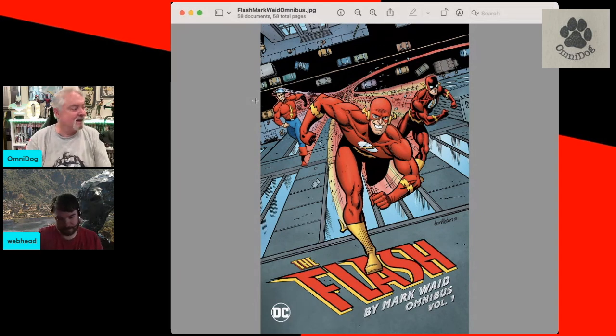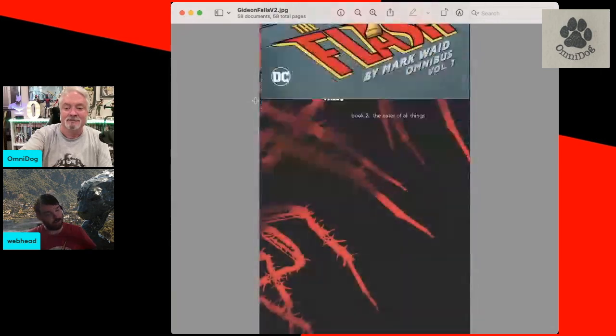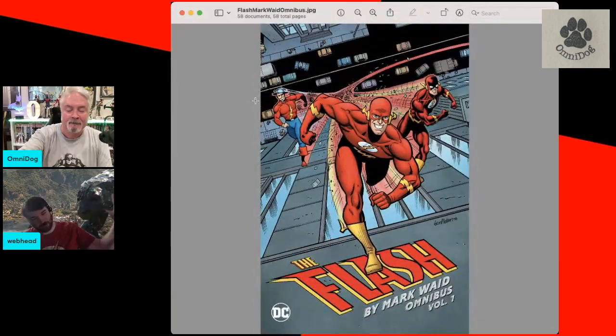So this is November 8th. I'm probably just going to stick with my trades, but if you don't have this, it's Mark Waid. I'm looking forward to it. I can't wait. I'm going to get these, and then I'll read through all the Waid Omnis, and I'll read through all my Johns Omnis, and I'll just have a big Flash-a-thon.